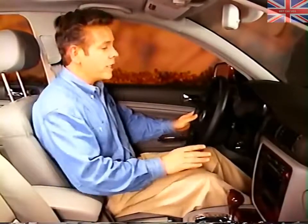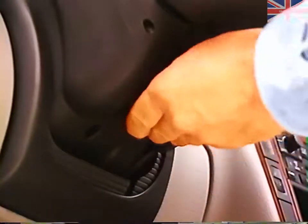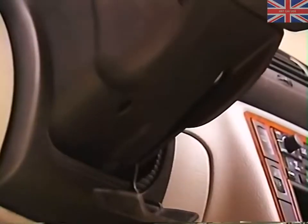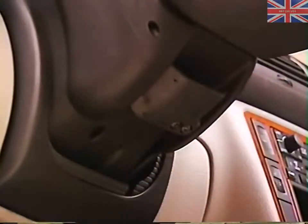With either standard or power seats, the point is to position your seat so that you can push the pedals easily all the way, keeping your knees slightly bent. Your vehicle is also equipped with an adjustable steering column. Just push the lever down to unlock the column. By moving the steering wheel in and out, or up and down, you can position it for driving comfort while keeping it at least 10 inches or 25 centimeters from your chest. Then lock the steering column in place by pushing the lever back up.